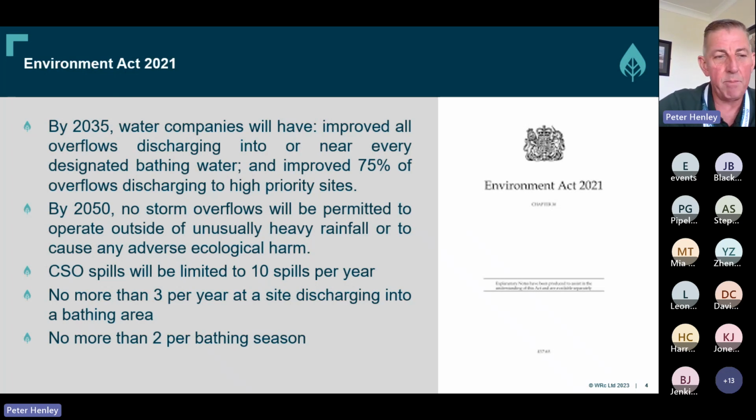And certainly then by 2050, no storm overflows will be permitted to operate outside of unusually heavy rain, or to cause any adverse ecological harm. So the clock is ticking. I don't foresee any of the other parties, if they ever come into power, being able to change that. It's set now as the direction of travel. We need to address the overflow issue, and we need to solve it.